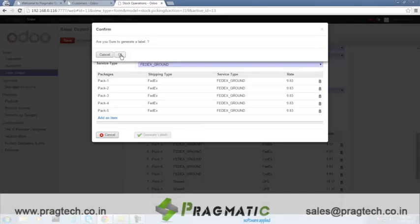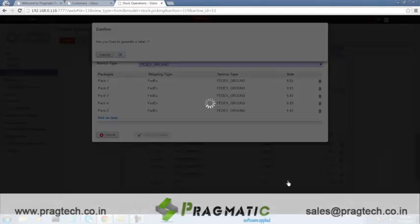Are you sure you want to generate labels? Yes. It will take some time to generate different shipping labels. Once you generate the shipping labels, you will also be able to see these labels, and then further you can download and print.